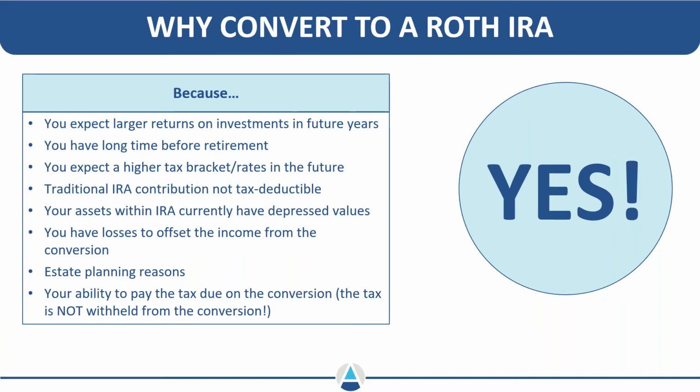You have a long time before retirement, so you have time to continually build up earnings that are going to offset the taxes that you would have to pay for getting the money into that Roth IRA initially via the Roth conversion. Because remember, the converted amount, whatever the value of that, whether that's cash or assets, is going to adjust up your AGI by that amount in any given year. Traditional IRA contributions that are non-tax deductible are a great reason to dump that into a Roth IRA with a conversion. If you're not getting a tax deduction, might as well go ahead and get it into the Roth IRA anyway.